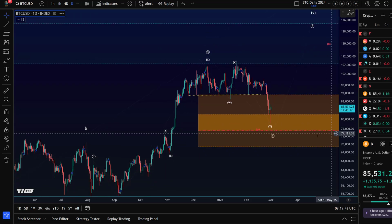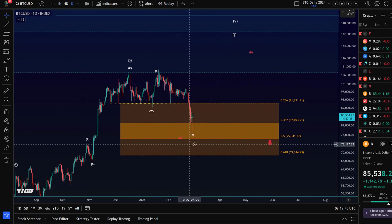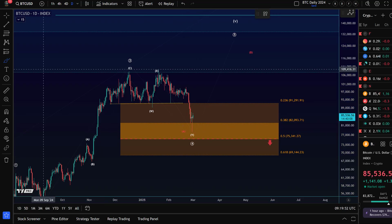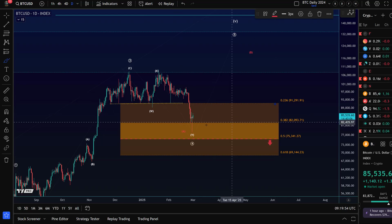Why is that level so important? Because it is, statistically speaking, the ideal target for a fourth wave. It's the entire area which is relevant. Let me explain the levels to you again. First of all, the thesis is we are in a fourth wave. Shouldn't be a surprise. We talked about that.